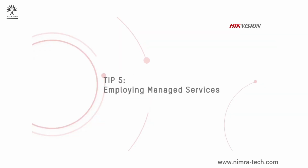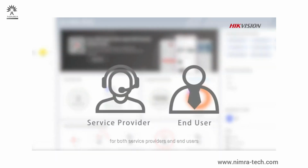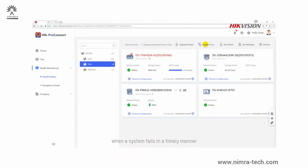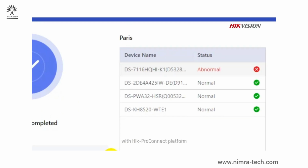Tip 5. Employ managed services. Our 5th and final tip is to mention that cloud-based managed service is a smart choice for maintaining system health for both service providers and end users. When authorized by end users, service providers can be notified in a timely manner when a system fails, and even check and resolve problems remotely with the HyProConnect platform.